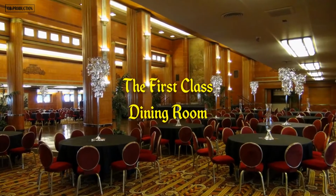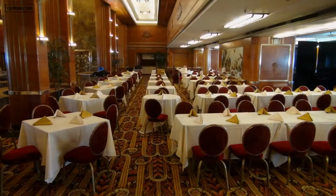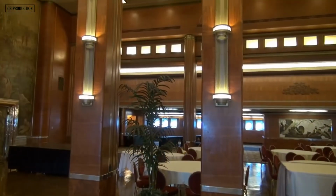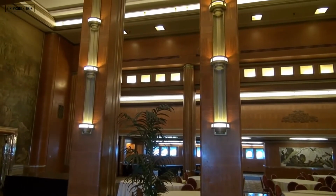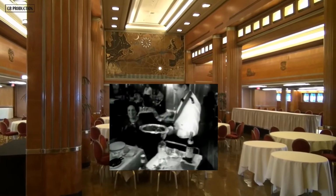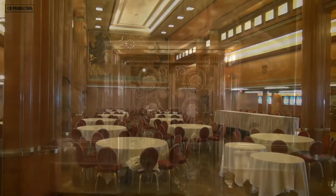The first-class dining room is not only the largest room on board the Queen Mary, but also one of the largest rooms ever built on a ship. The room is 3 decks in height and travels the entire 118 feet width of the hull. It offered enough space to seat all 815 first-class passengers in one sitting.